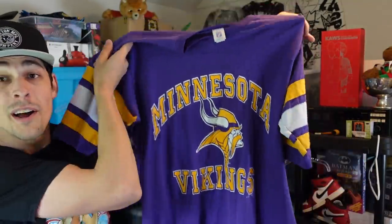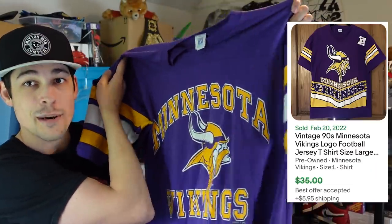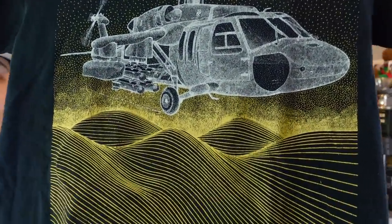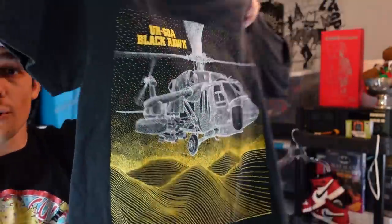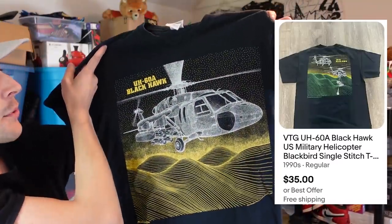And actually, I remember this one now. This was actually a two-piece bundle. Another Minnesota Vikings Logo 7. And this one's actually got the jersey stripes on the sleeve. And then the final piece. This really cool 90s computer simulation Blackhawk t-shirt. Front and back graphics right there. I actually like that one. I might wear that one around for a while.